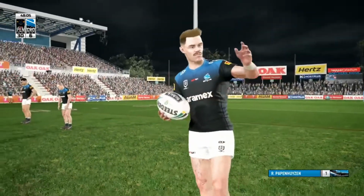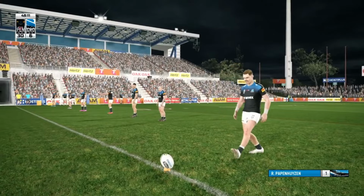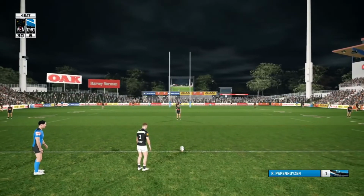Sharks, they need to do something about this. If they lose this, they will go into elimination final next week. They cannot go like this. At least show something that gives us a bit of hope. Pappenhausen about to kick off.